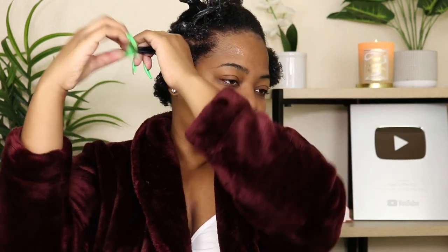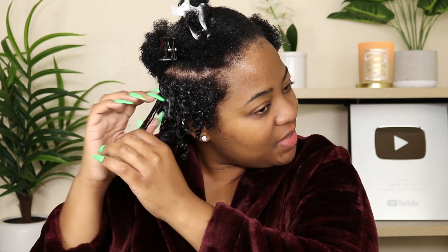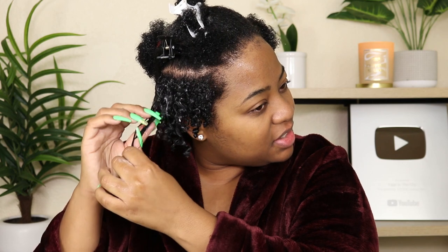The smoothing really smooths the gel onto your strands, and the raking through helps to clump your curls together so it can just be like real springy or whatever. So I'm gonna just actually make this smaller. I just feel like the results are speaking for themselves. The results, like, I don't have to say nothing else.